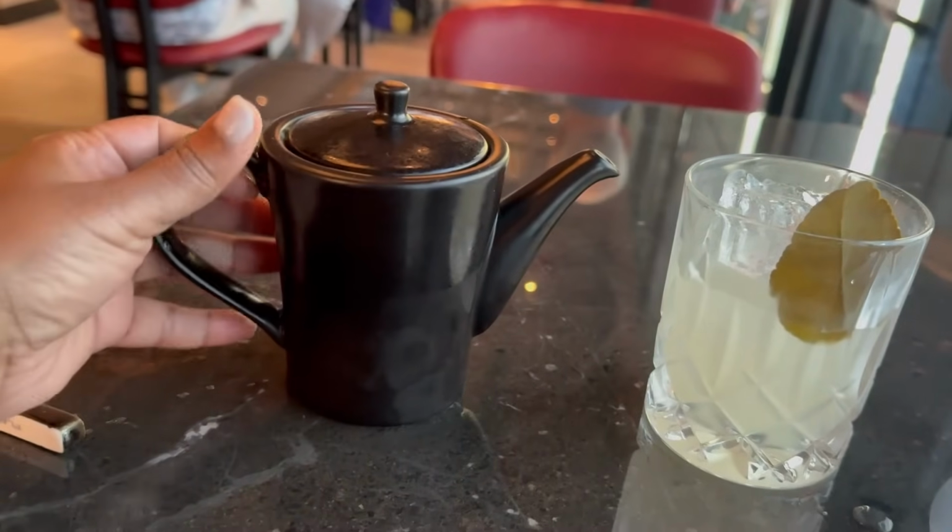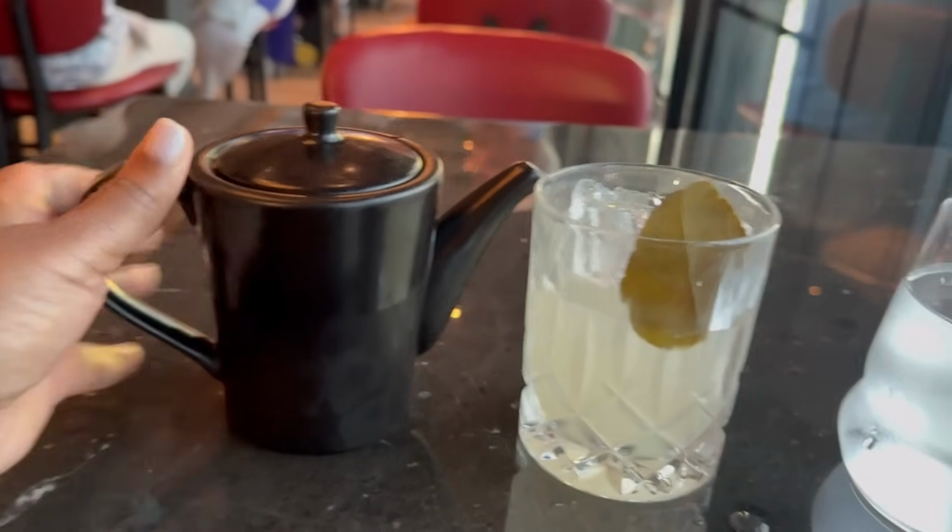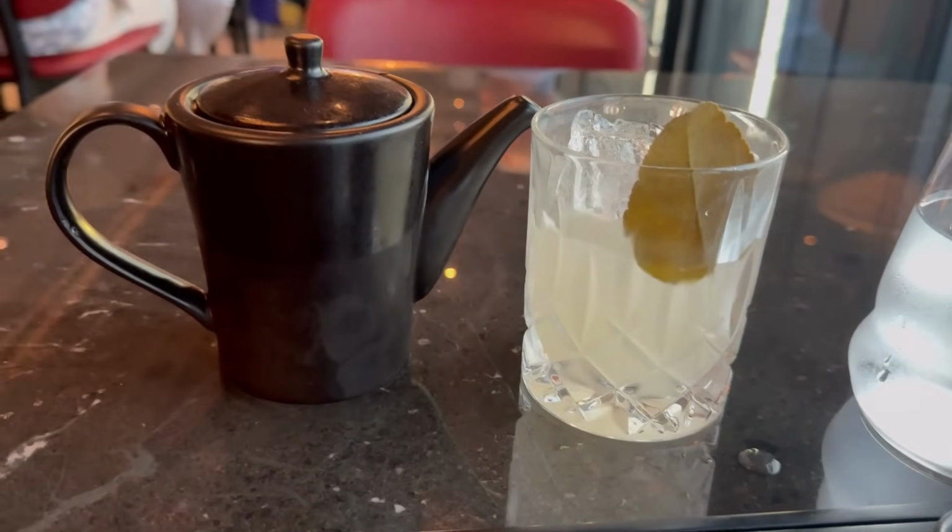So this is a teapot and this is my Kai. He poured that in for me. Now I'm going to give it a taste and see what it tastes like. Okay. Now I know it's gin.